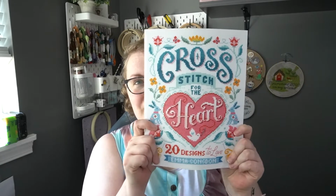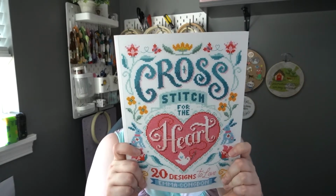The other book that I got was a pre-order that I did on Amazon months ago, and the book was finally released. I actually got it, I'm pretty sure, the day my last FlossTube was released, but it's Cross Stitch for the Heart. It's from Emma Congdon. I'm so sorry, I'm pretty sure I mispronounced your surname last time as well.